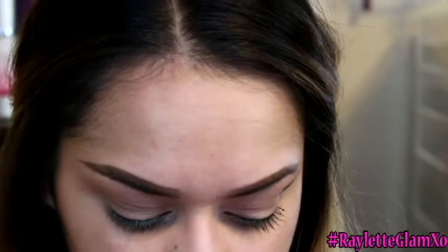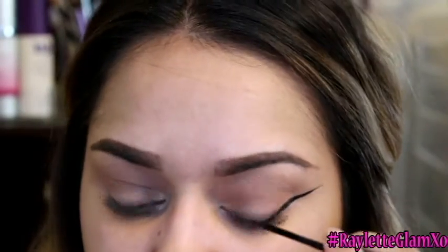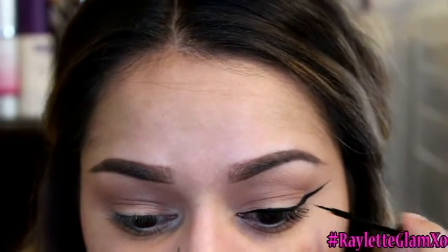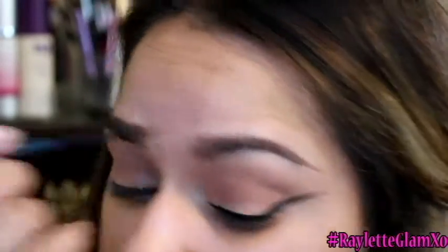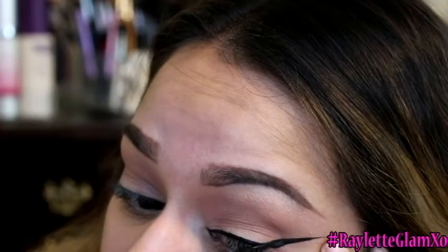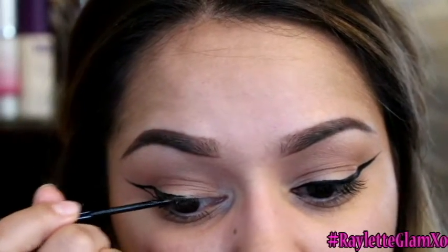If you're thinking about getting this one, or how it compares to the NYC liquid liner, honestly, the only big difference is that the NYX tip is smaller. That's about it. And the NYC is still cheaper. I think the NYX one is like $11.99. Just gonna drag that line.